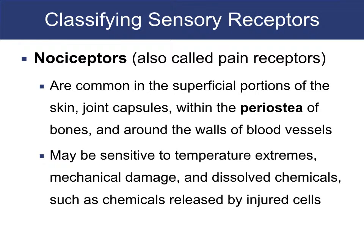Nociceptors, pain receptors. They're very common. They're very common in our skin. They're very common in our joint capsules. Has anybody ever dislocated a joint? Did it hurt? Very much. Very much, right? Because we have lots and lots of nociceptors in our joint capsules, in the periosteum of our bone. That's why a broken bone hurts so much, because whenever you break your bone, you've also torn the periosteum. Remember, that's the outside layer of the bone, and so forth. I'll just leave that at that.